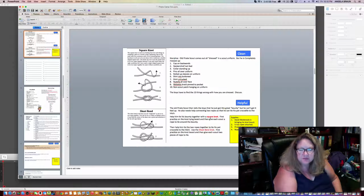So first, you're going to go practice a square knot, which is the knot you'll use to tie up the bounty, to tie it into a package so that he can take it. And then if you have time, especially for the older kids, to go into a sheet bend knot. So these are the 2 most popular knots. There is a knot board for you to practice on, and the scout will help you learn to tie these.